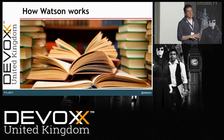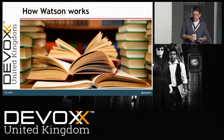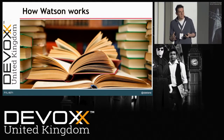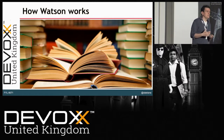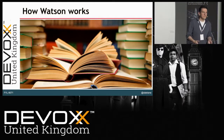It starts from documents. This isn't a lookup engine. This isn't a knowledge base. This isn't a lookup structured table of rows or database or anything like that. Watson's knowledge comes from documents. Now, to do the quiz show, that was newspapers and magazines and encyclopedias and dictionaries and books.